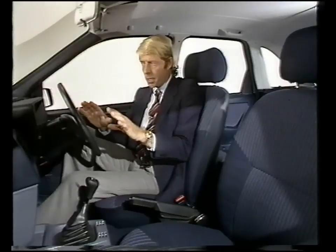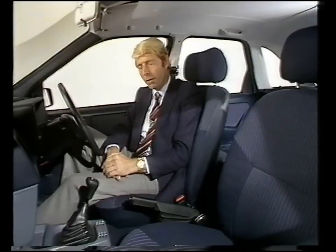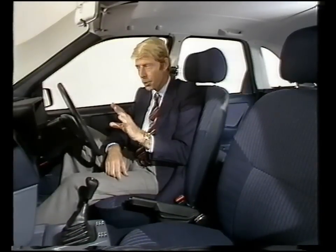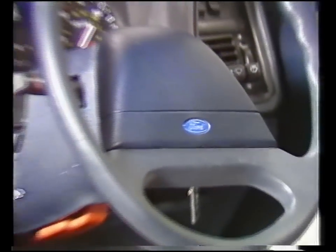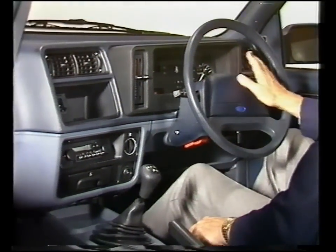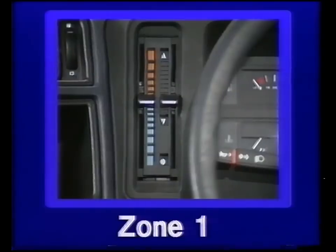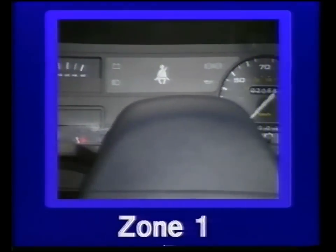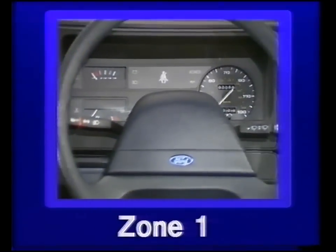But the whole design philosophy behind Sierra has been to create the best possible driving environment, more comfortable, more satisfying, above all, more efficient. And central to that idea is this ergonomically planned fascia, with the instruments and the switches laid out in four logical and rational zones. Zone one, or the primary zone, is right in front of the driver, and here we've got all the vital driving information: speedometer, fuel gauge, engine temperature, warning lights.